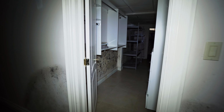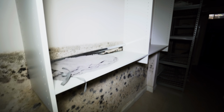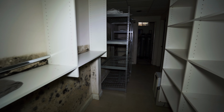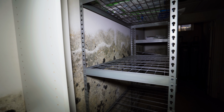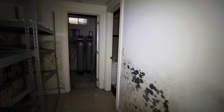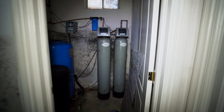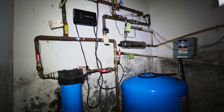Oh, it's bad in there. Ooh. Look at how rough it is. It's everywhere. Yeah, it looks like it flooded and stopped. That's like nipple height for me. Looks like a storage room area. Wow. It's crazy what some moisture can do in the house. At least everything's shut off.